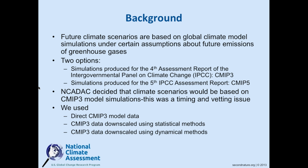There's been a whole set of climate model simulations produced for the fourth assessment report of the IPCC. This report came out in 2007, and this set of simulations of the future climate has the acronym CMIP-3. That stands for Coupled Model Intercomparison Project Phase 3, but let's just refer to it as CMIP-3. The fifth assessment report of the IPCC, the report on climate conditions, just came out, and that particular set of simulations, newer models, a little bit different in some ways, which I won't get into, are referred to as CMIP-5. So we could have used the older ones or the newer ones.